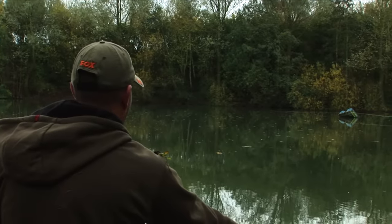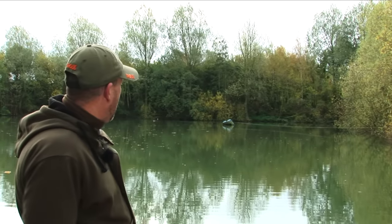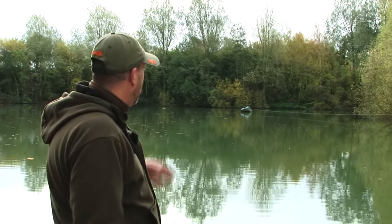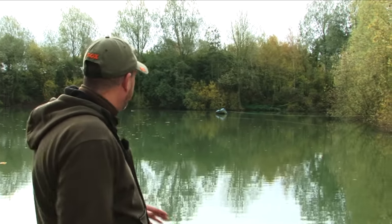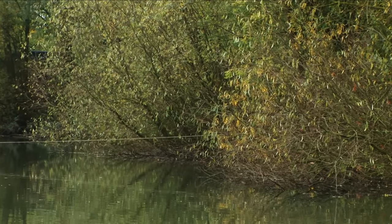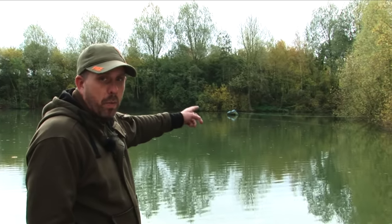The other rod I've positioned just up from the margin here, just before the rope actually cuts away. It's quite uniform and it's deep out there, 17 foot. So you've got a shelf going away and then it just levels out. So with the other rod fished down the margin, it's on the shelf there, so it is in considerably shallower water than the one out by the barrels.